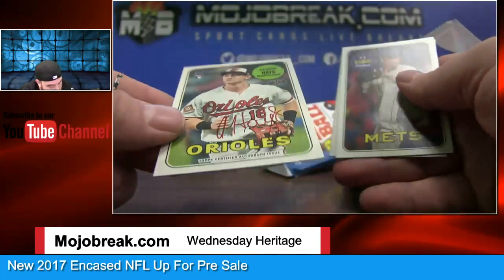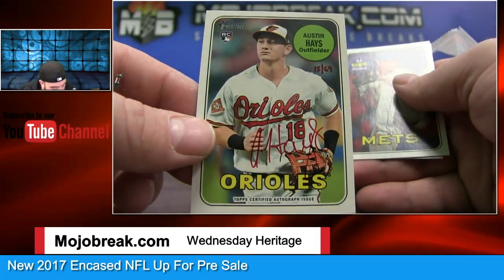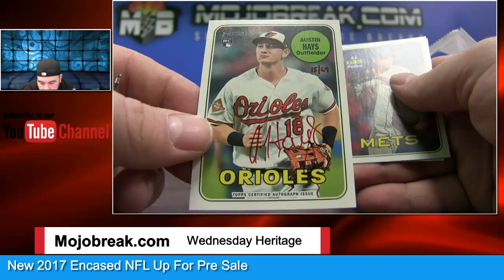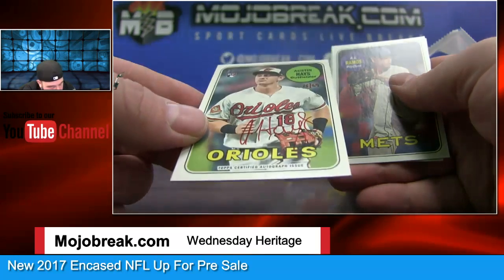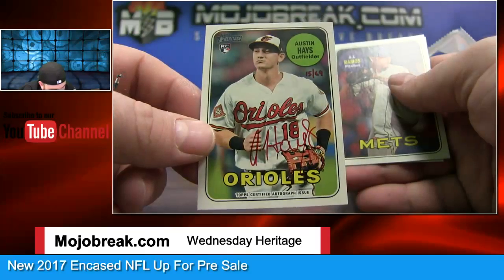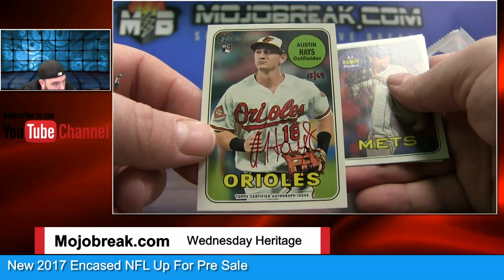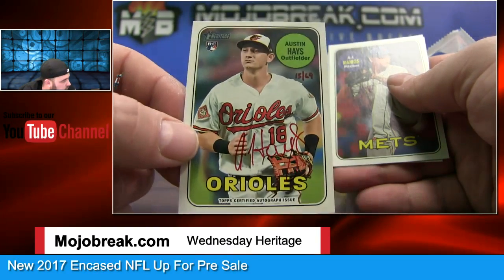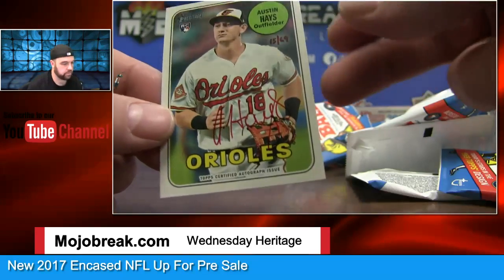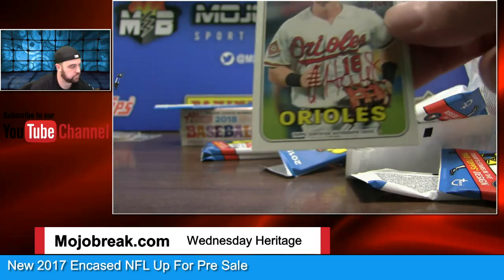And an Austin Hayes red auto. Very nice. Bam. Going out to the Orioles. This dude had a hot start last year too. 15 of 69. Red ink rookie autograph. Austin Hayes. It's a big one.